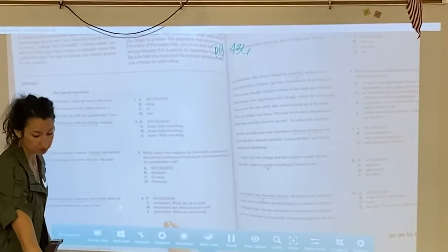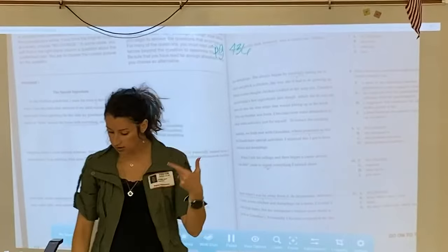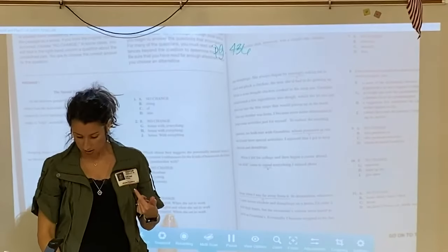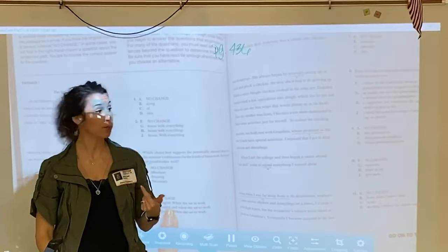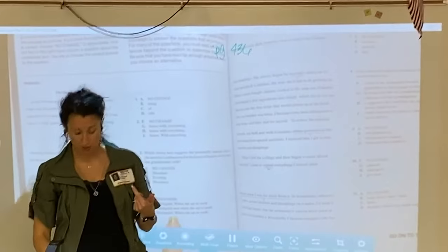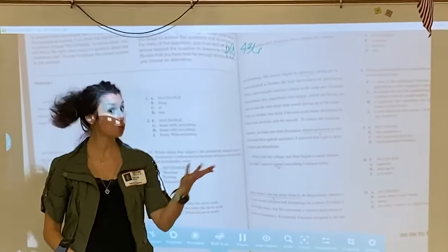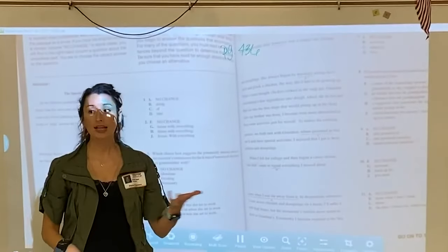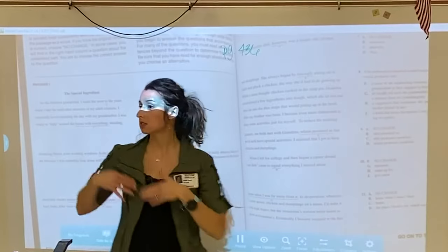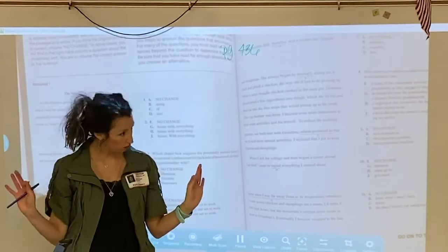Question number 4. The first thing I told you to do is to look at the answer choices. What does this one look like it's going to be testing us on? Grammar. Great. Do you see that there's a period, and then there's not a period, and then there's a period on G, H, and J? So what's it testing me on? Punctuation. Periods, right? I need to know, is the sentence before the period complete? And is the sentence after the period complete? If they are, then a period will work, right?